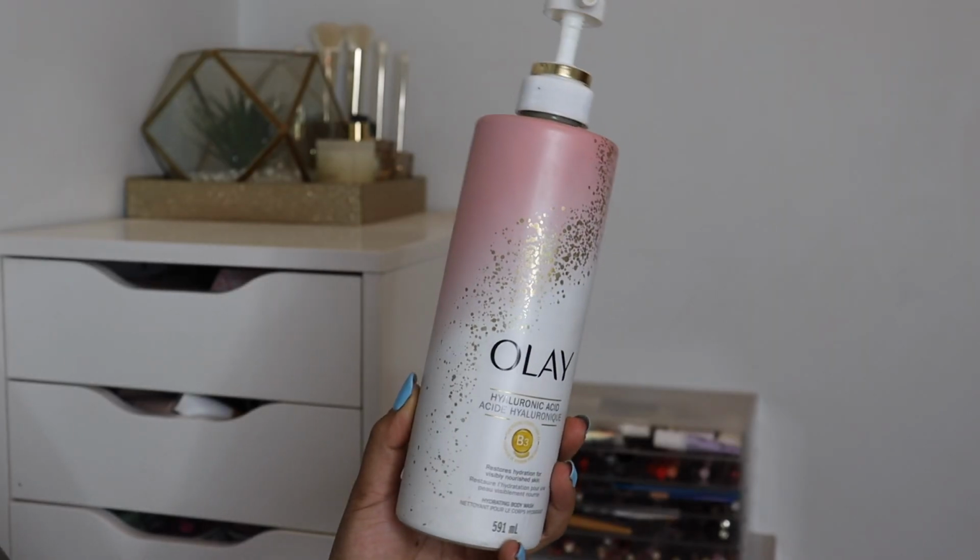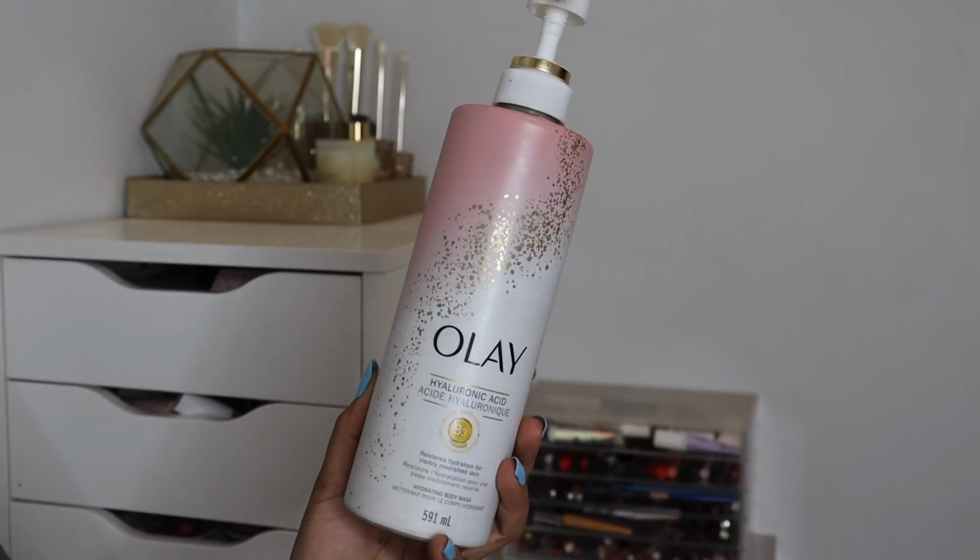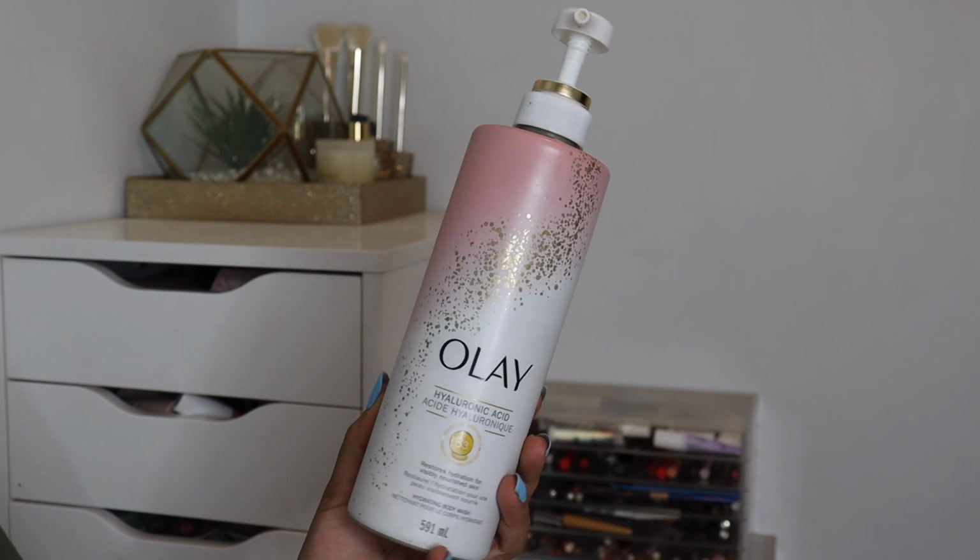Olay makes incredible body washes, and this one is so good. This is the Olay Hyaluronic Acid body wash. It's got the vitamin B3 in there, which is your niacinamide, restores hydration for visibly nourished skin. This stuff is so hydrating.